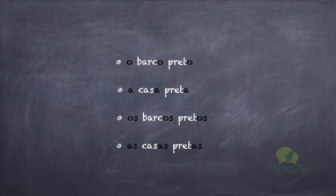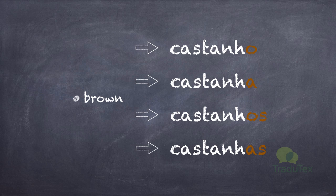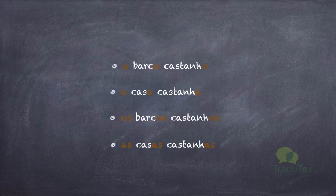Same thing with the color brown. Brown in Portuguese is castanho. Castanho, or castanha, castanhos, castanhas. So again, the same four options. Remember? O barco castanho, the brown boat. A casa castanha, the brown house. Os barcos castanhos, the brown boats, as casas castanhas, brown houses.